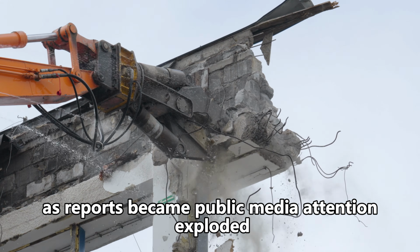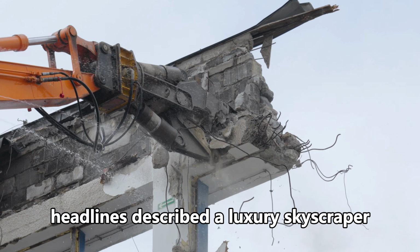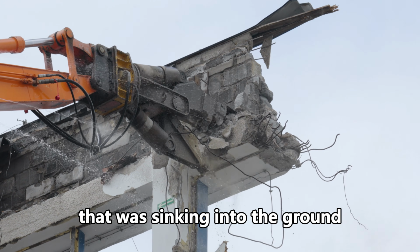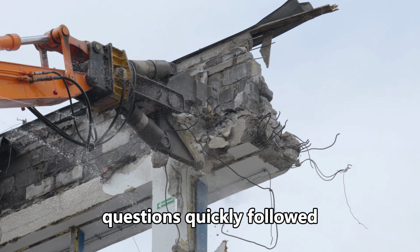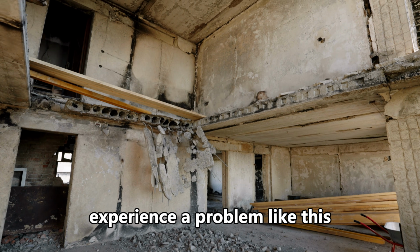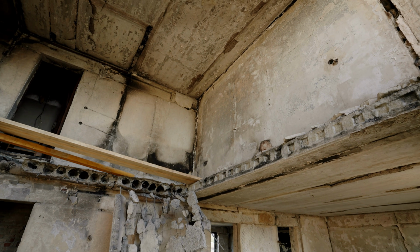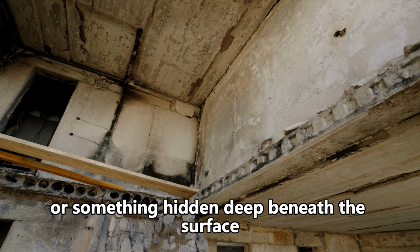As reports became public, media attention exploded. Headlines described a luxury skyscraper that was sinking into the ground. Questions quickly followed. How could such an expensive and modern building experience a problem like this? Was it a construction mistake? A design failure? Or something hidden deep beneath the surface?